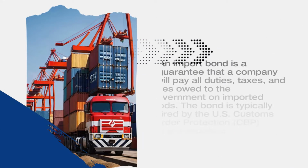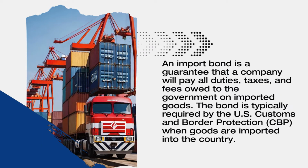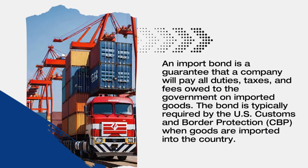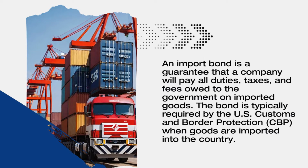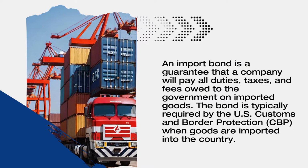An import bond is a guarantee that a company will pay all duties, taxes, and fees owed to the government on imported goods. The bond is typically required by the U.S. Customs and Border Protection (CBP) when goods are imported into the country.